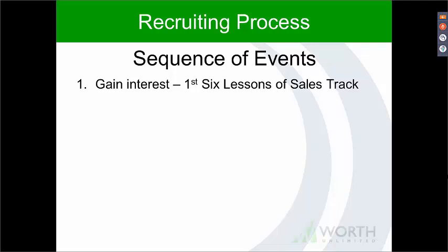Use what you've already learned, and we're just breaking into the very beginning of the recruiting process. So we are going to take this slow. We're going to go through it step by step.